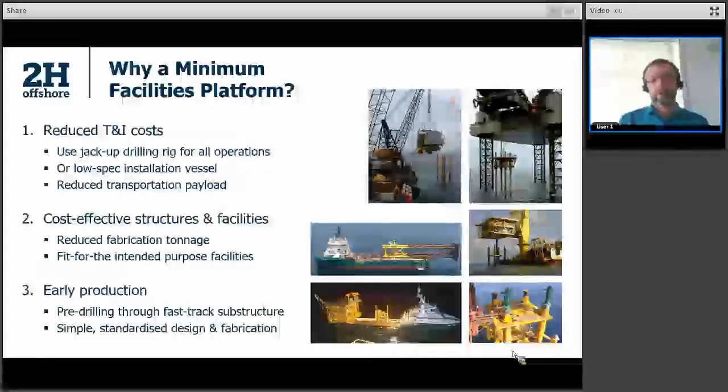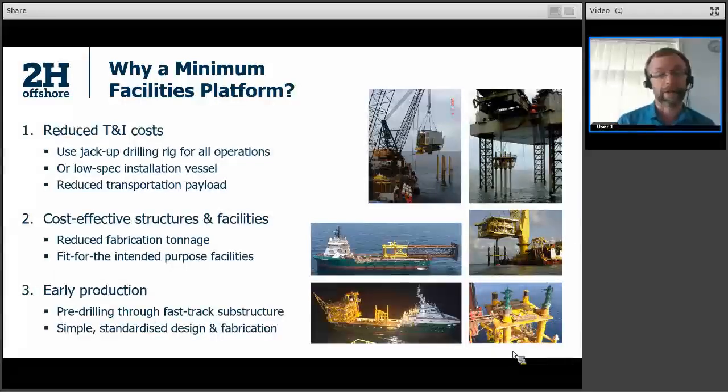So let's start by talking why a minimum facilities platform makes sense. And again, it's all around reducing those capex costs and getting early production on stream. So firstly, minimum facilities platforms can reduce our T&I costs.